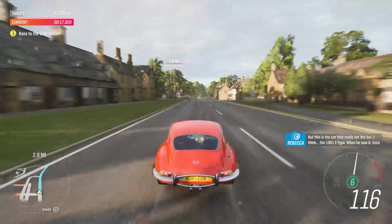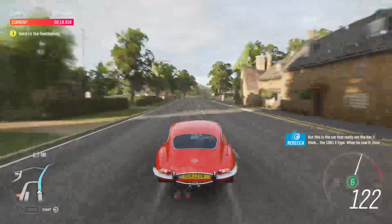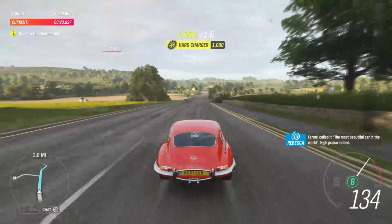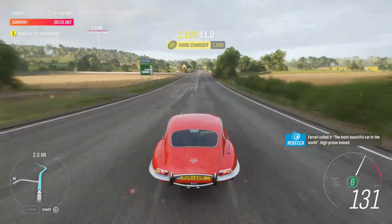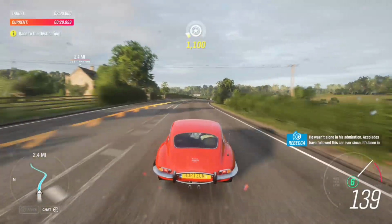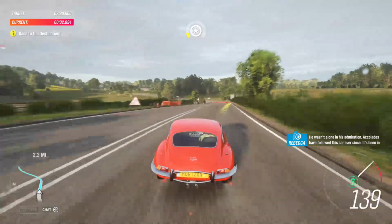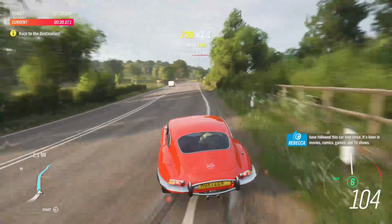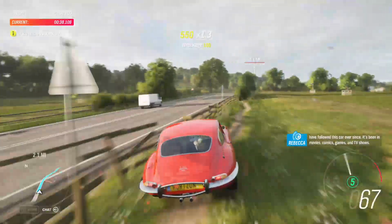The 1961 E-Type. When he saw it, Enzo Ferrari called it the most beautiful car in the world. High praise indeed. He wasn't alone in his admiration. Accolades have followed this car ever since. It's been in movies, comics, games, and TV shows.